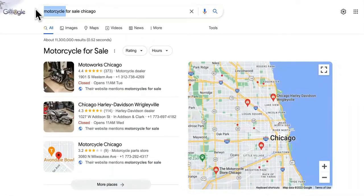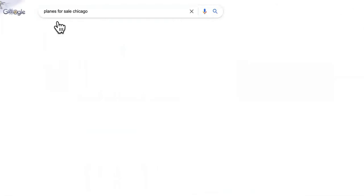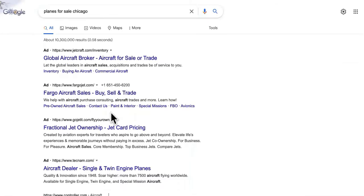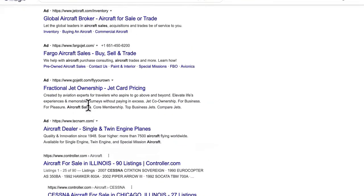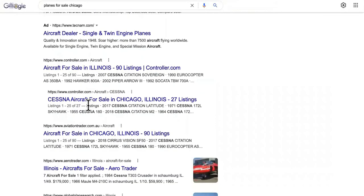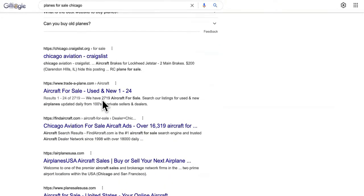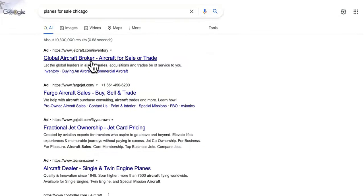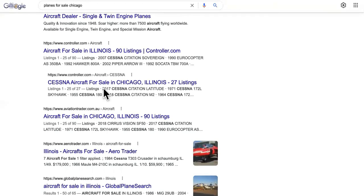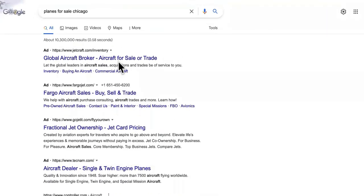Okay, watch this. Planes for sale. We'll do planes for sale, Chicago. And you know there's no competition for this. Even if you did the Google AdWords, put up a paid ad, I don't believe it will be expensive for a pay-per-click. And then check this out right here. Look down here. These are super low-level, uncompetitive websites. I mean, they have a Craigslist ranking on the first page of Google. So you can definitely rank your website page on the first page of Google for this using my perfect SEO game plan checkoff list that I'm going to give you absolutely free.